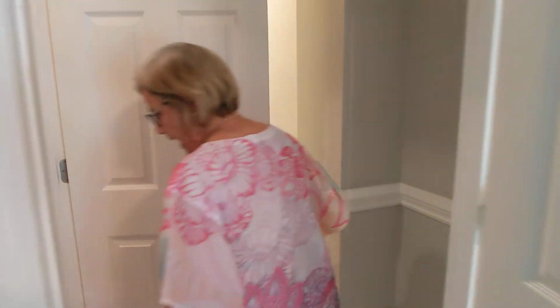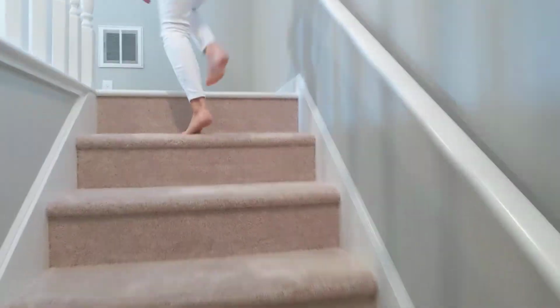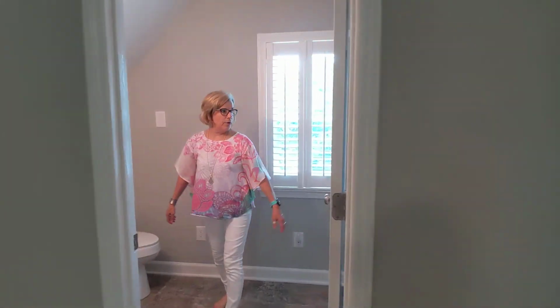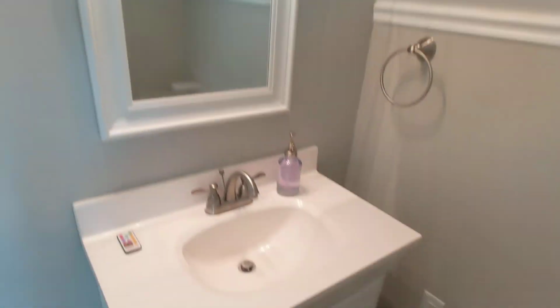And this is, we're counting this as a bedroom because it's got another full bath. It's a big room. Got a closet. Up here, this is vinyl. This is cultured marble.